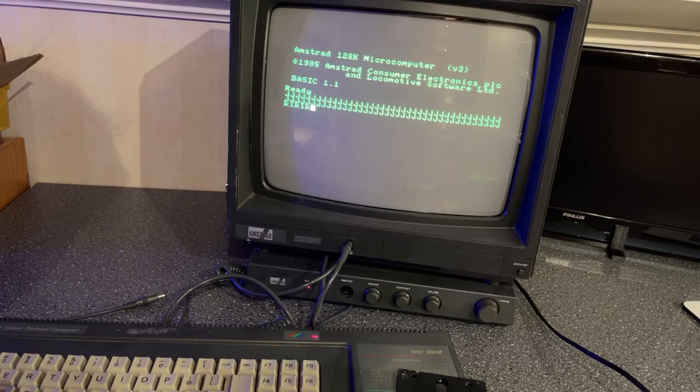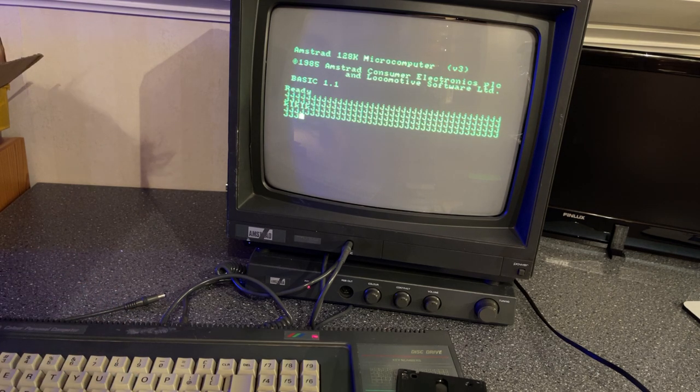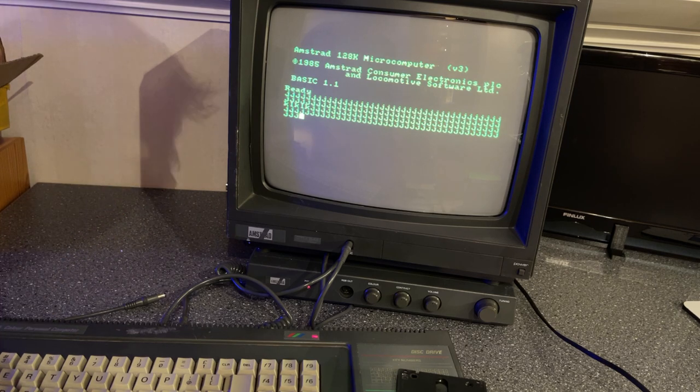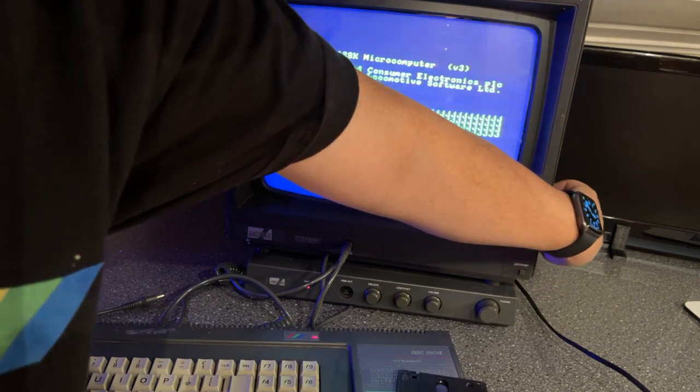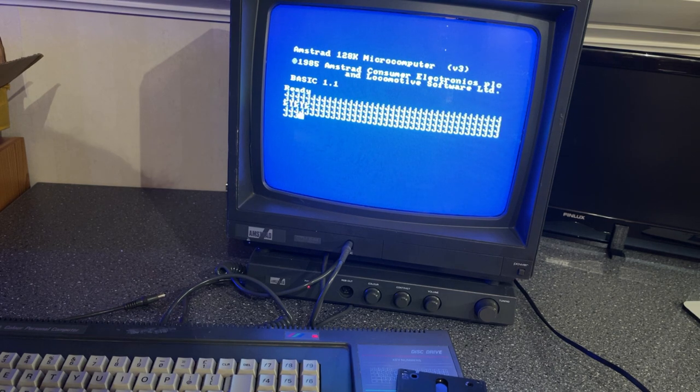There are some issues with the keyboard. I just pressed J and it starts just repeating. That's one thing. The color seems to be a little bit strange. Shouldn't there be a blue background? Here's a knob, maybe this is the one. Alright, yeah, that's the one. That's the familiar blue background.